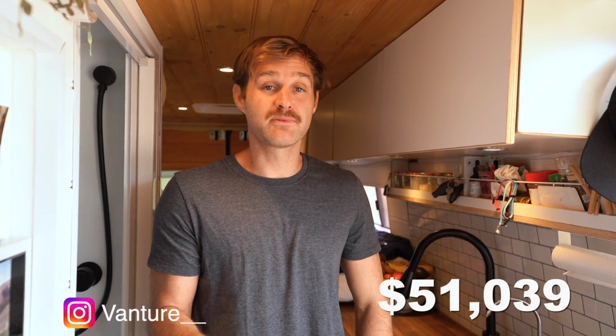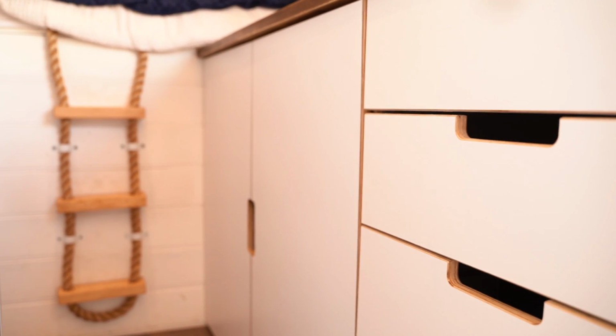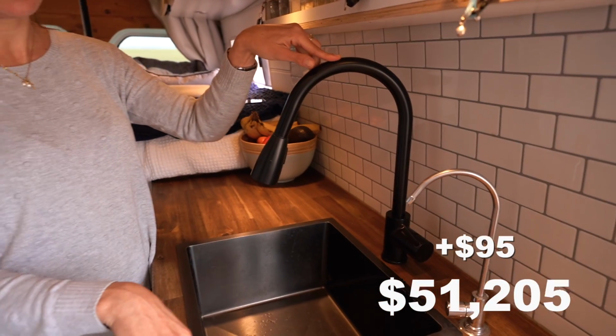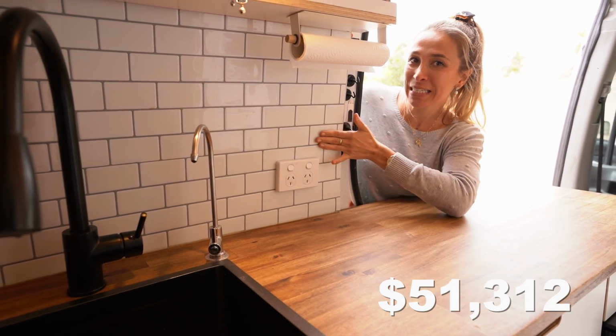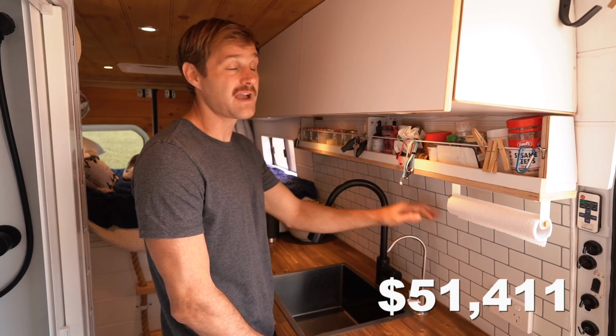We were super lucky with this one. We have a friend that builds vans professionally, and he has a CNC machine, so he was able to run through all of the timber to give us nice clean cuts, which saved us so much time, and we didn't really have the correct tools to do the job. Kitchen sink, $138. Kitchen tap, $95. Induction cooktop, second hand for $40. Beautiful stick-on tiles, $99. And we have a 3-stage water filter, which is $415.